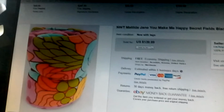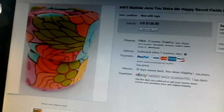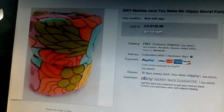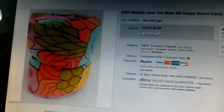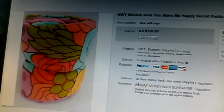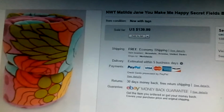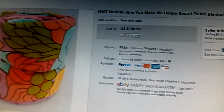And bam, sold. The lady was on vacation, and she said she wasn't going to be back until the 5th of July and asked if I could hold off on shipping it until she got back, because she didn't want it sitting on her porch. I don't blame her. She just wanted it and bought it now. That's the magic of Matilda Jane. This is called the You Make Me Happy blanket from the Secret Fields collection.